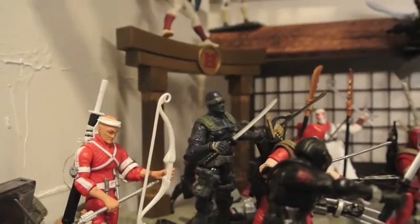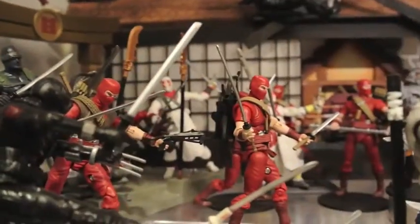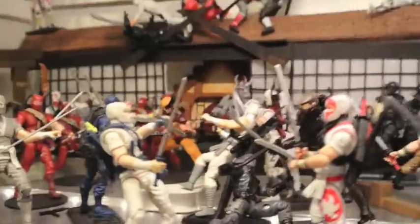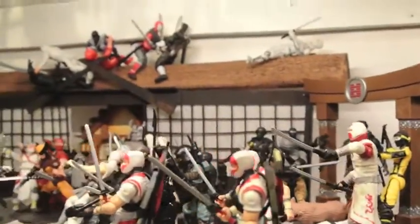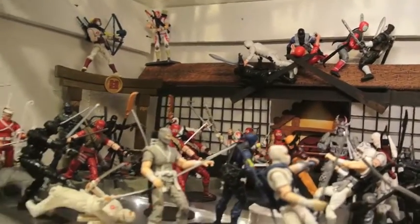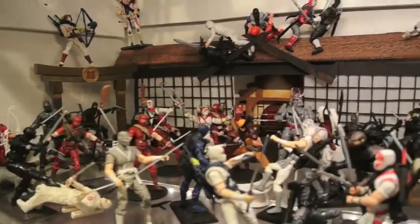I was like, man, I need to get these things, and for some reason I started collecting Joes with ninjas. I just got inspired to create this sort of ninja battle that I needed to have, and so it kind of worked out from there. There's a clip of people fighting and dying up there, shooting arrows. So, you know, I'm happy with this guy.